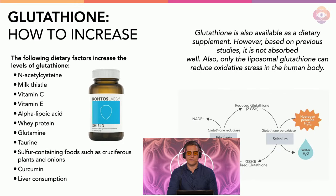There are different things. Of course, you could take glutathione itself, like liposomal glutathione, but I usually recommend that you go for the precursors, and as I've mentioned before, N-acetylcysteine. Also vitamin C improves that, glutamine, taurine, there's even curcumin, and consuming liver, and the herb called milk thistle, alpha lipoic acid, and so on. So yeah, my favorite ones of these are definitely N-acetylcysteine and glycine.